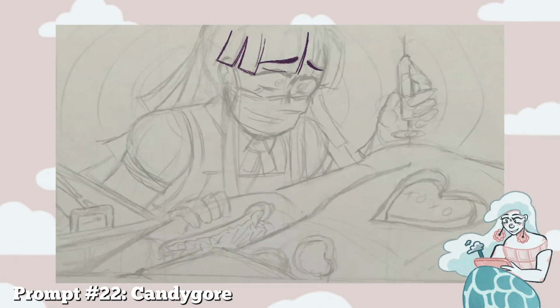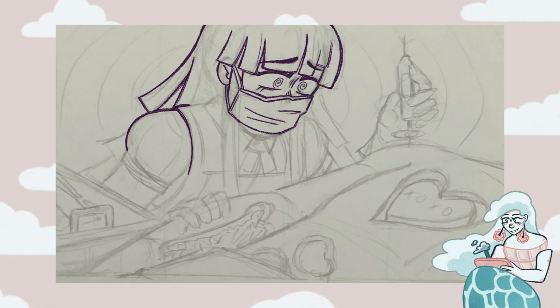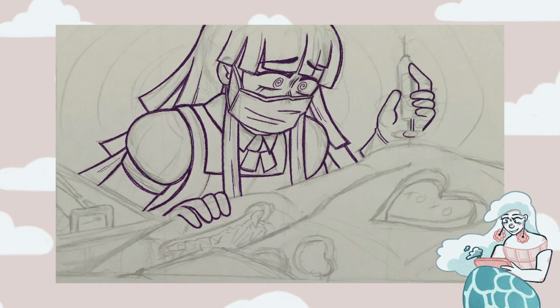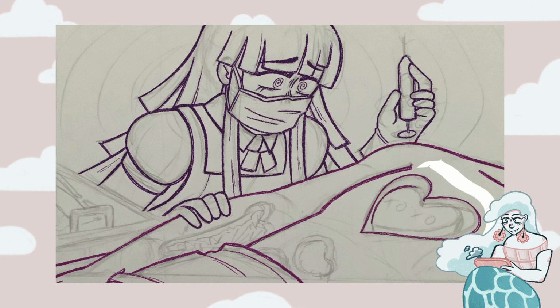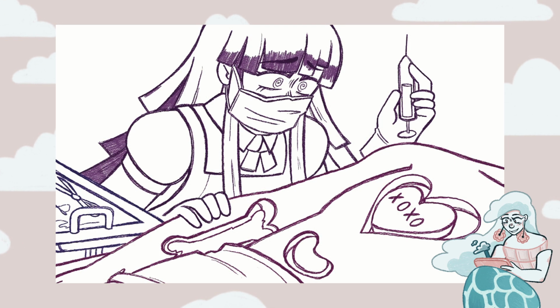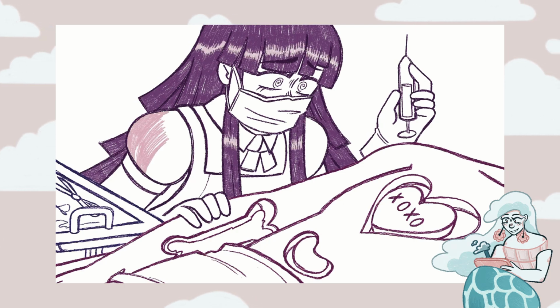Okay, let's go. So this prompt is Candy Gore number 22. For this one, I actually thought going for something more medical would be a fun idea. And so when thinking of what fictional characters from media that I like that I could do this for, I thought of one of my favorite characters from the Danganronpa series, which is Mikan. She's my daughter. I need to adopt her and get her away from the narrative, please.